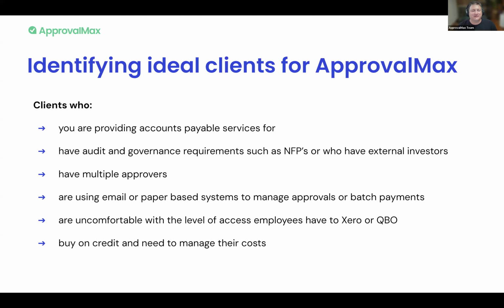I've already touched on this one before, but any business that at the moment is giving away too much access to their Xero file or QBO to staff members, that's a clear sign that you're outgrowing the capacity of that software and you need a layer of financial controls and approvals that sits beyond just what's in the accounting software.